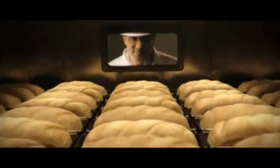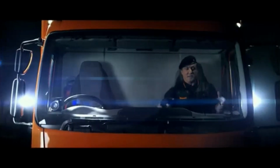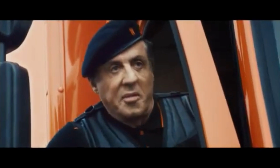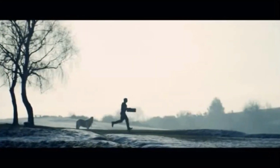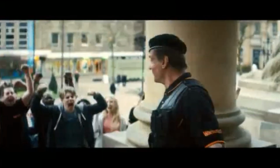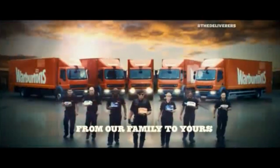As the last of your freshly baked loaves are getting packed to the stack, I'm locking and loading. By 4 a.m., it's showtime. Nothing's gonna stop us from delivering toasty loaves, wholemeal, and snappy one-liners. Time to earn my crust. When it comes to delivering fresh bread on time, the oven gloves are off. Sylvester Stallone in The Deliverer. Talk to me, Johnny. Tell me the bit about the bread again. Warburton's delivered fresh from oven to store every day.